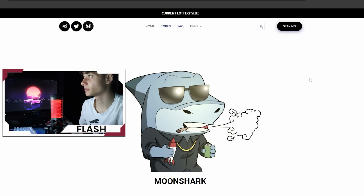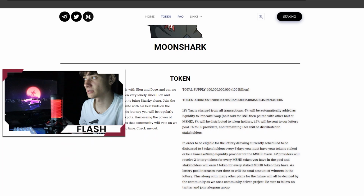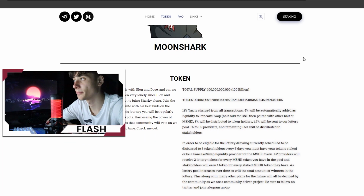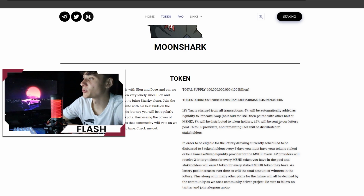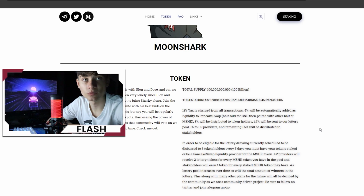Hopping onto their website right here, let's take a look at the tokenomics. The total supply is 100 billion. There's an 11% tax on all transactions, of which 4% will be automatically added as liquidity on PancakeSwap. Half is sold for BNB, then paired with the other half of the MoonShark token. 3% will be distributed to token holders, 1.5% will be sent to the lottery pool, 1% to the liquidity pool providers, and the remaining 1.5% will be distributed to stakeholders.